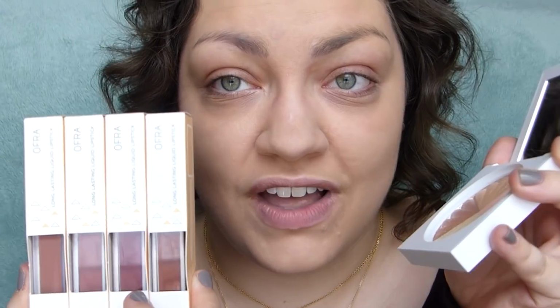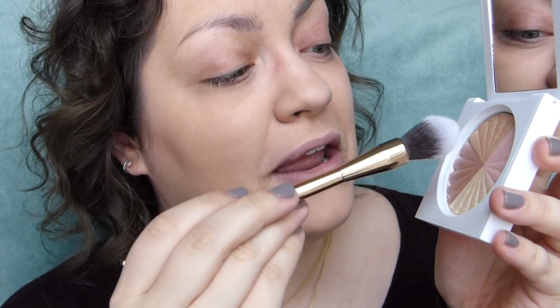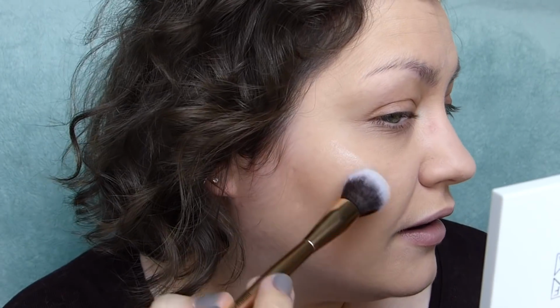So excited about this highlight. I feel like of OFRA's products, the liquid lips and then the highlights are the things that get hyped the most, and I know the hype is real, meaning it's actually worth the hype with the liquid lipsticks, so I have very high hopes with this highlighter. Oh my god, the pigment on that is insane! Okay, so I'm just gonna go ultra lightly. Yeah, we saw that, just the lightest of little touches.